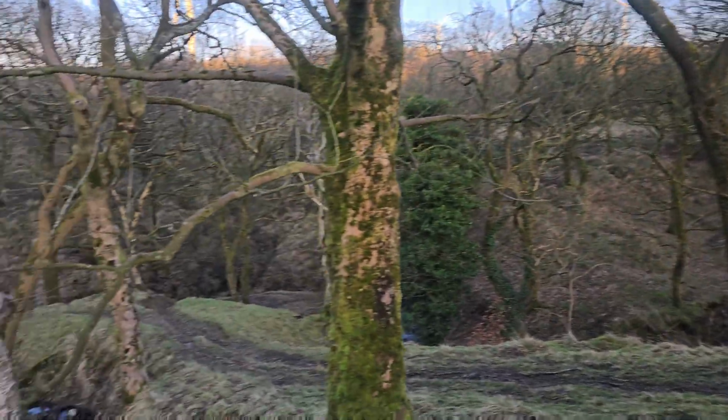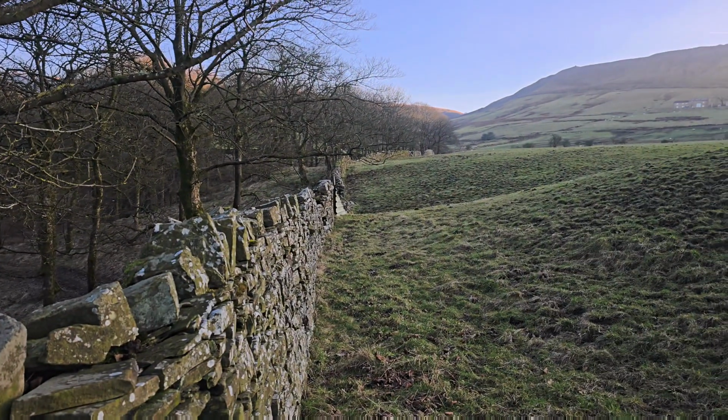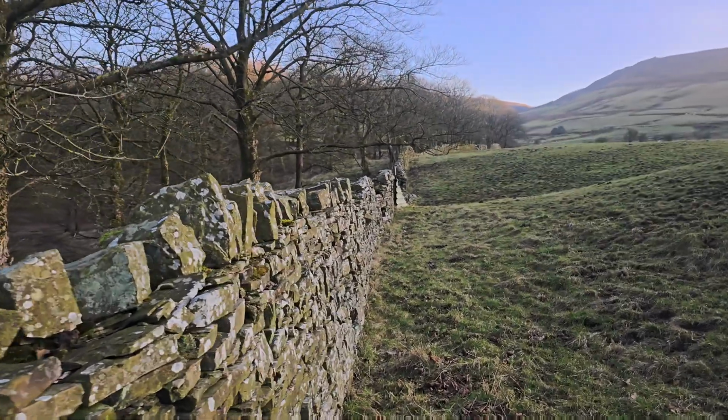Never had a clue these woods were here, but we are looking forward to walking through them. We're just going to get in, walk that way as far as we can to the top of them, and then we're going to come back down through the middle of them, hopefully. So hopefully you're all enjoying what you're seeing.